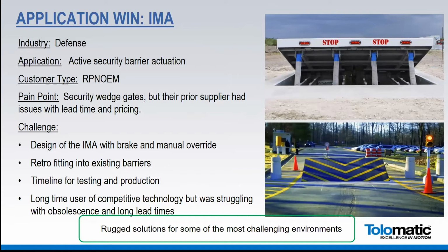Okay, so this is the same kind of wedge gate that I talked about previously, but in this design, if you look in the top right-hand side of the screen, there's just one single axis actuator under that middle red light. These wedge gates are the lethal wedge gates as well, but they have a spring assist on the right and left-hand side with our actuator, IMA 55, in the middle. Same thing here. We were able to customize it with brakes and manual overrides, because if they have a major power outage, you have to have a manual override in a government situation. So with the manual override, next slide, Ryan, we can show that.